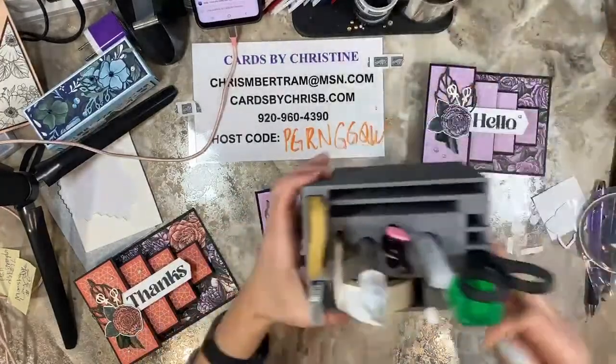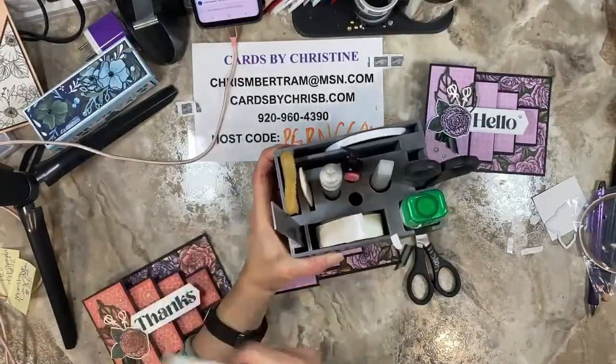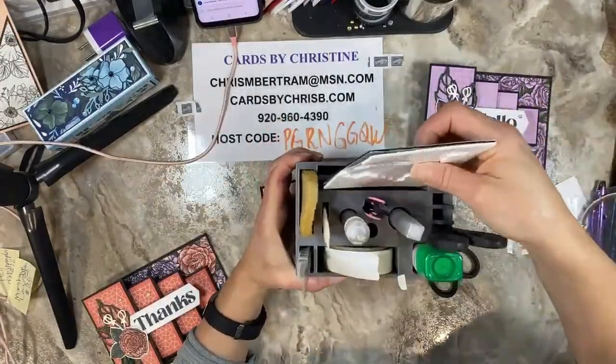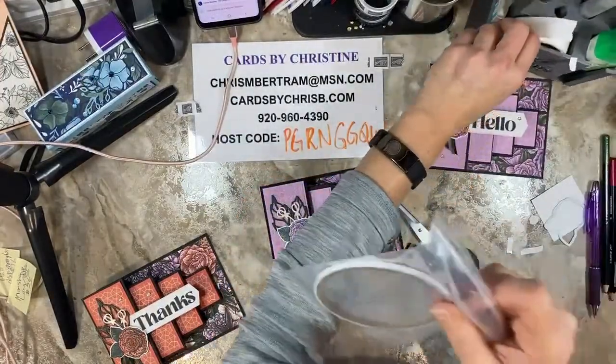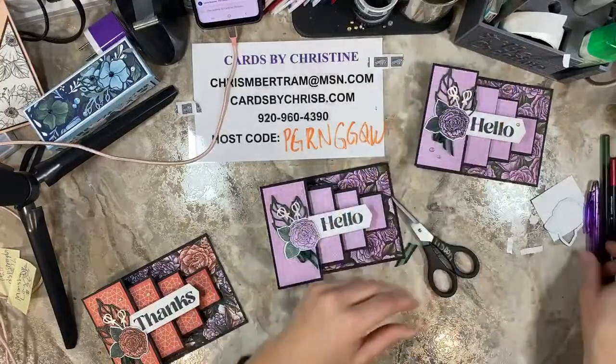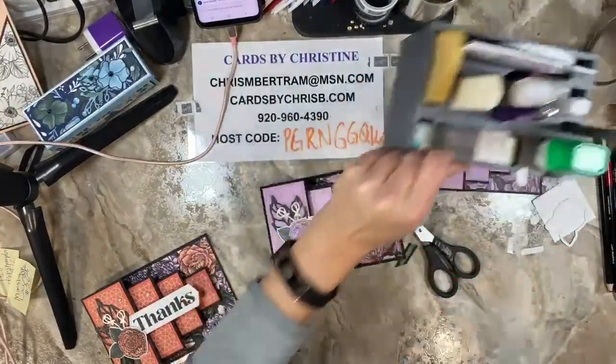So let's show you. The tear and tape goes there. And then you can fit up to four sheets of dimensionals right there. And then your baby skinny tear and tape has to go next to it. And then there's room for a purple pen, too. Look, that's where my purple pen goes, right there.